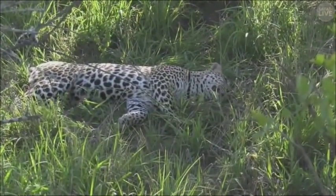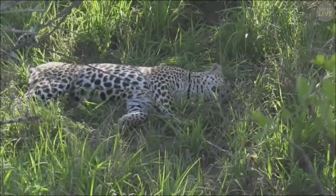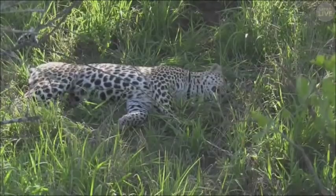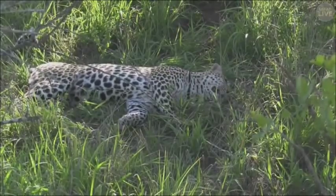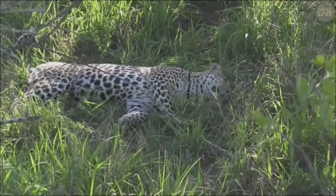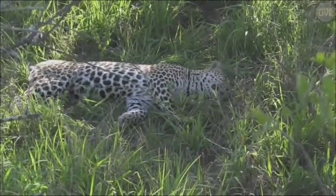Also, I just don't think Tundi's the right leopard for it. I think she'll absolutely freak out if she arrived back, or if she was even there and this Rover started to drive around the den site. So I think it's not the right thing for Tundi at all, and we would be doing ourselves a disservice. Well, not only ourselves, but her disservice as well.